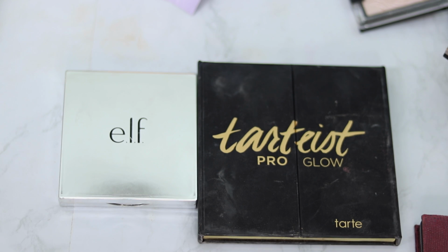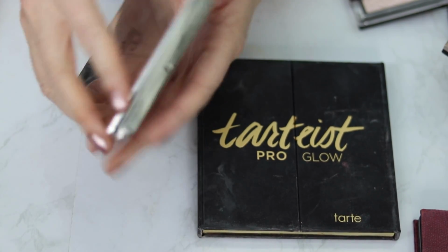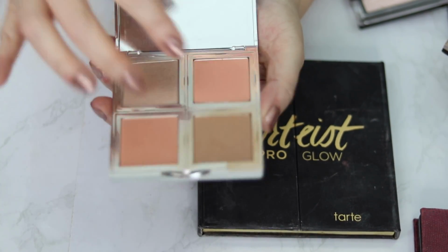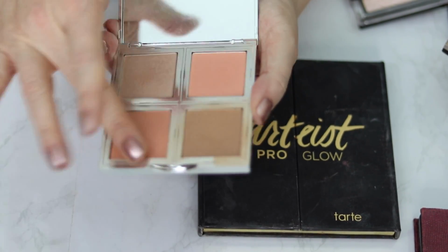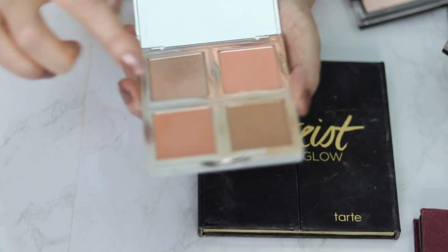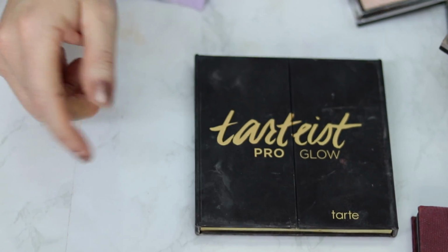Next, we're moving into face palettes. I have this e.l.f. one. This is the Total Face Palette. Y'all, this one I may have actually popped some out of another palette and created what I thought would be a good palette for me. It is really nice. You've got two blushes, which, as you can see from my blush declutter, are not blush colors that I am going to gravitate towards. They don't do anything for me. The bronzer's nice. The highlight, it's very dry. All of the products are kind of dry, and I'm just not reaching for it. It's time to go.